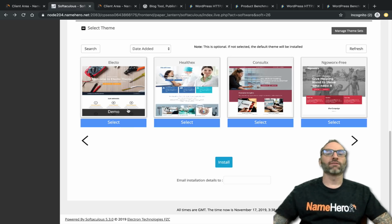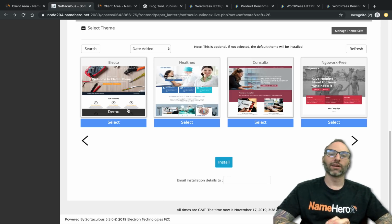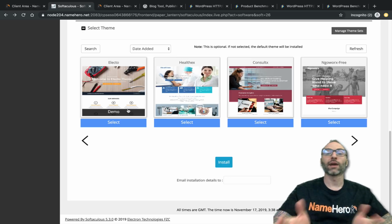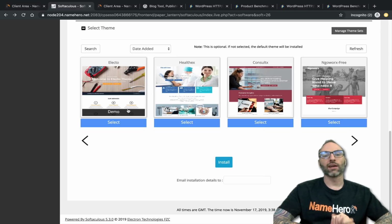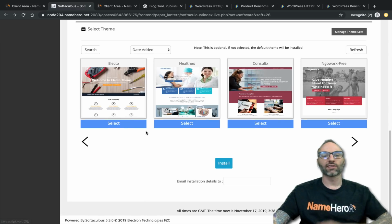I always use an extra theme or a third-party theme, but I get it from a reputable developer or designer, and I like to pay for mine because I like to pay not only just for a theme, but for updates, so when WordPress updates, the theme updates with it. And so I really suggest that's what you should do.